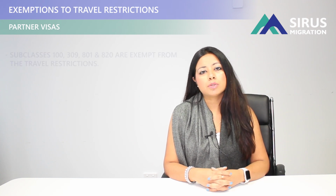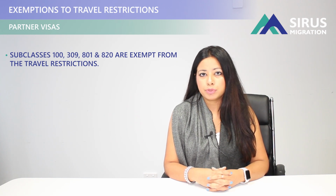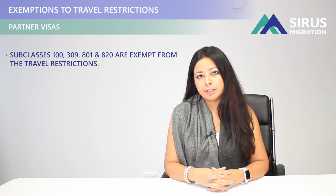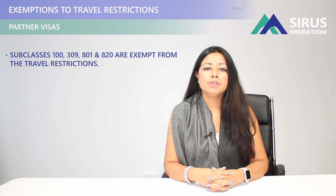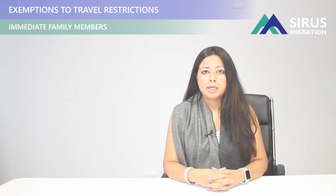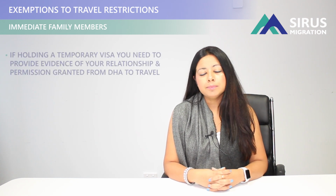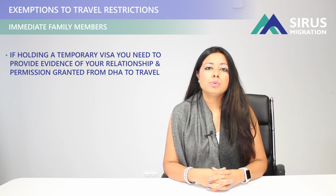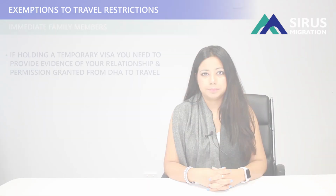So if you are on a partner visa, which is subclass 100, subclass 309, subclass 801 and subclass 820, you are considered as an immediate family member and you have a valid visa to travel into Australia and you do not need permission to travel into Australia. Now, if you are an immediate family member who's holding a temporary visa, then in that case, you will have to ask for permission from the department before you can travel into Australia.